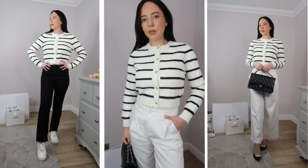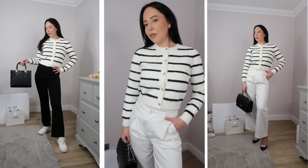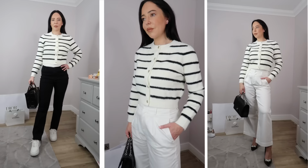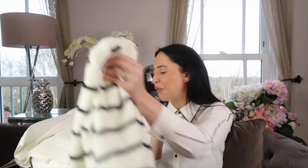And I can see why they describe it that way, because it's fluffy on the inside, on the outside. It's very soft. Because of the thickness of it, I would really say that this is a good jumper for this time of year, because it's layerable. It's quite thick. It was very warm when I was wearing it, but it's not so thick that you can't put a nice coat or a jacket over the top. And that also has the really lovely gold buttons down the front. So again, I would say very Celine style.